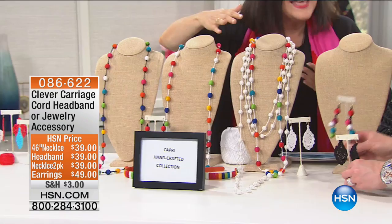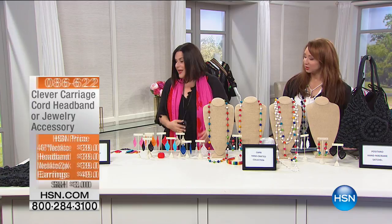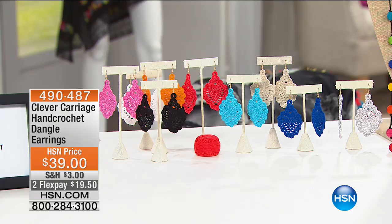I know, aren't they amazing? And then we've got these amazing crochet earrings that I live in every day that are completely lightweight. There's a pineapple stitch, and they really are beautiful. Again, you can make a case for getting every color at these kind of prices. $19.50 on your credit card, 490-487.